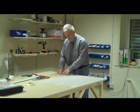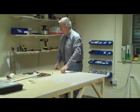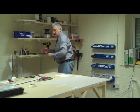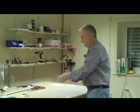Now again, we're told that the size at the top of the fabric wants to be 117 mil. So we're going to mark that. We don't mark it right at the top, we're actually marking half a plate in because the top plate's going to fit into the rail.